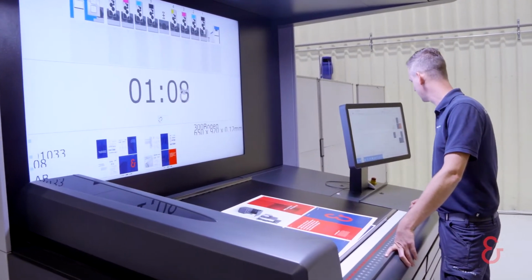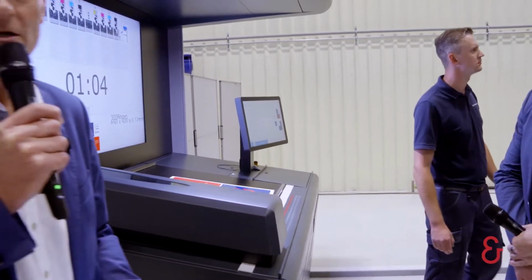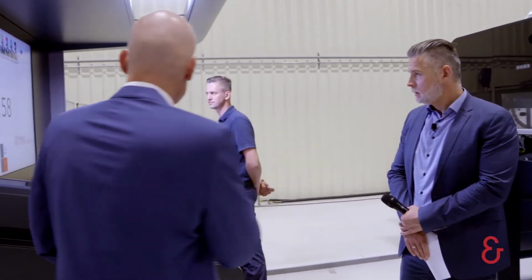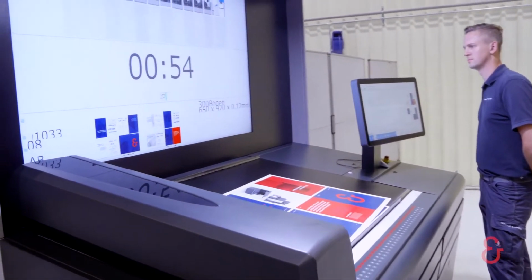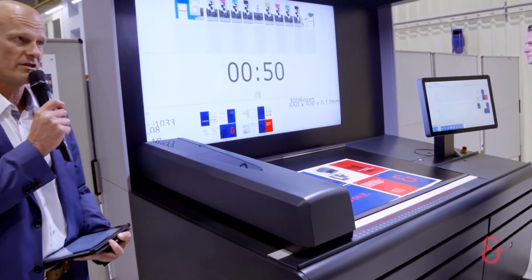Because we have the opinion that for such a modern, innovative and fast machine, you also need a new operating concept and a new design. As you can see, we have a new and enhanced wall screen. This wall screen has a huge functionality compared to previous series.